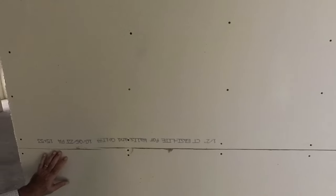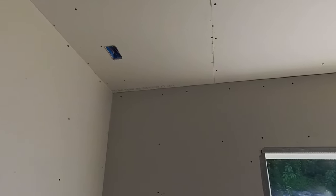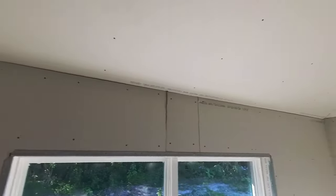You notice those things. Oh, I did not notice that before. Smoke detector. Okay. Yeah, they did a very nice job hanging.